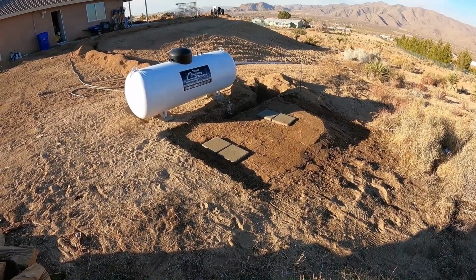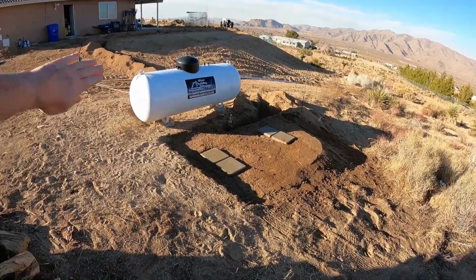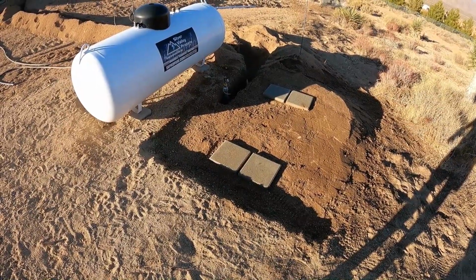And once he's done with this one, I'm gonna dig under that tank, and so this pad looks like one big spot here. So for now, that's where we're at.